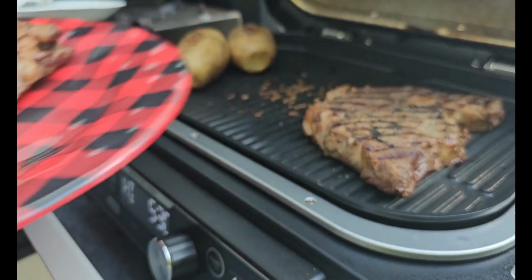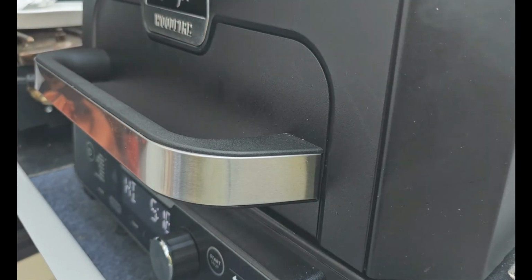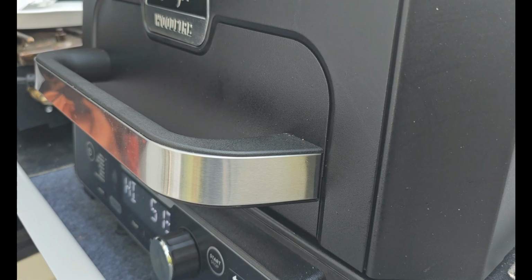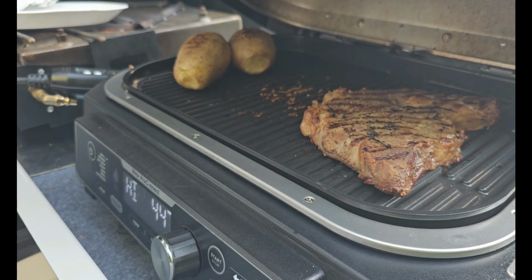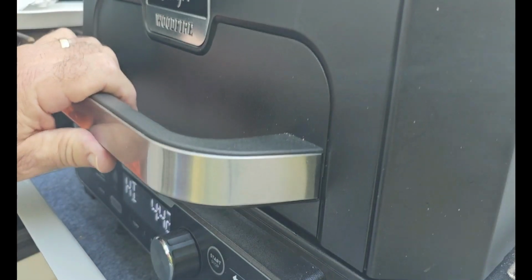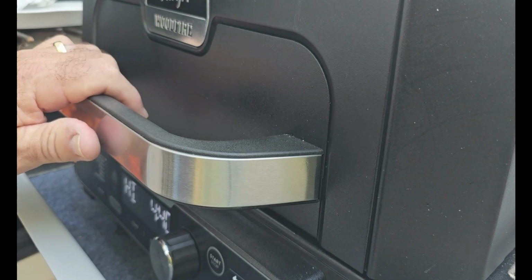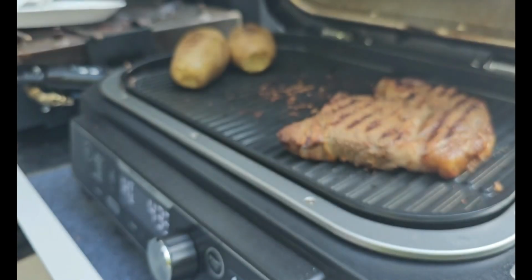That's pretty. I'm going to let mine cook just a little bit more because I want mine medium rare. I want mine medium, really. I like it lightly pink, no blood. Check the temperature on mine. Okay, mine's ready too.